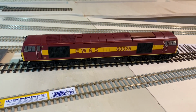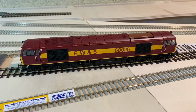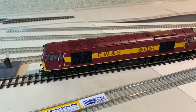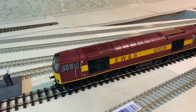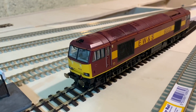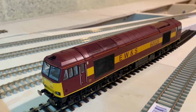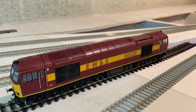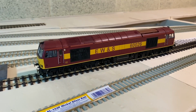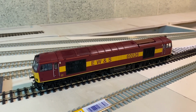There have been a couple of new additions to the layout this month in terms of stock. First of which is this EW&S Class 60. Very, very happy with it. It's a Hornby model, and it's been got second hand from S&J Models, who supplied a very, very good service and some reasonable pricing on there too. So very happy with this model.